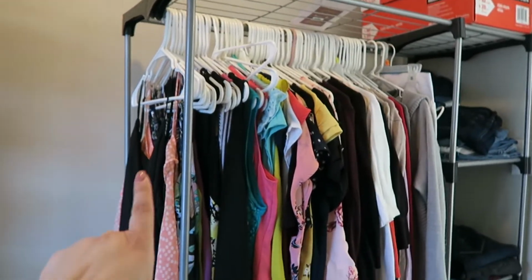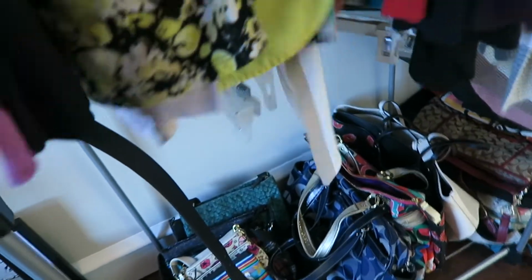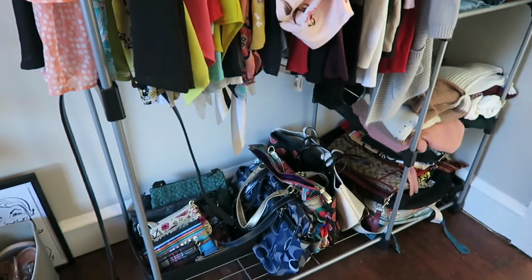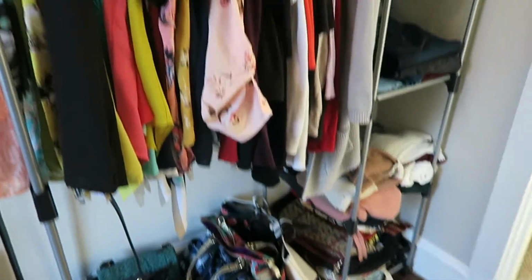But over here, these are all tops. So I have no pants hanging up. There is another railing here, see if you can see it. I used to have pants there, but I never wore those pants, so I got rid of that. So now it's nice and open underneath there. So I'm going to start here.